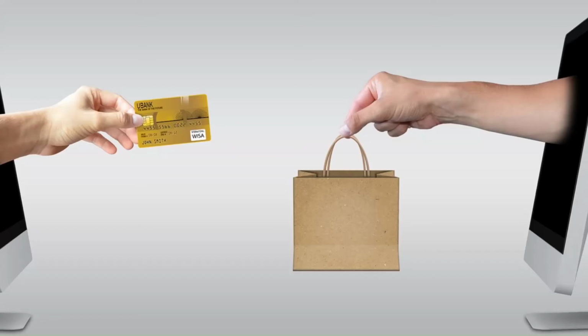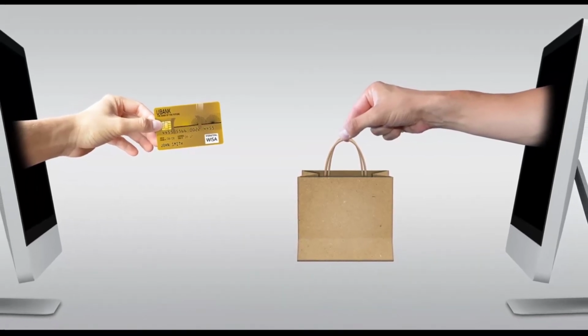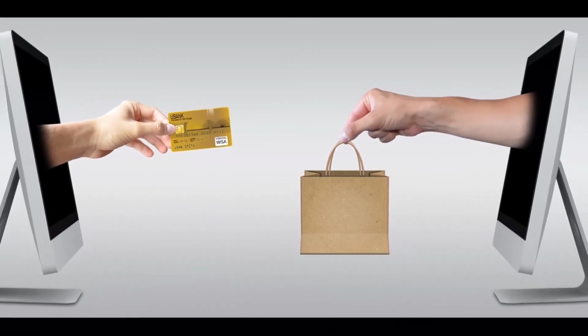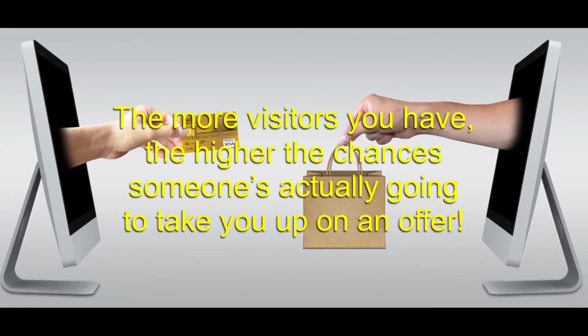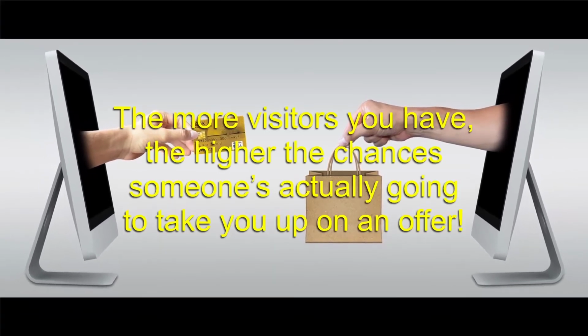Number 2. More leads and sales. Since online sales is pretty much a numbers game, just like in the offline world, then you need lots and lots of visitors if you want to have a good conversion rate. The more visitors you have, the higher the chances someone's actually going to take you up on an offer.